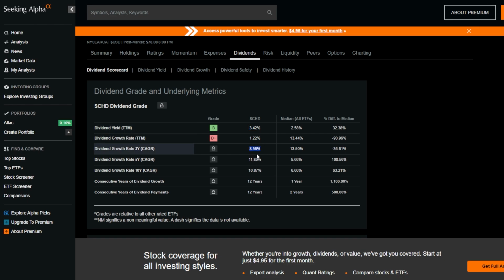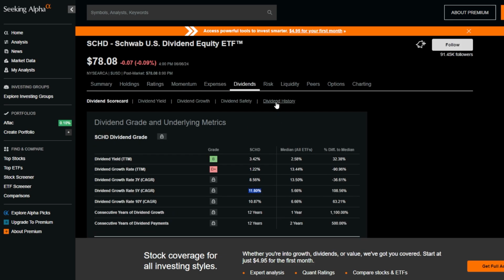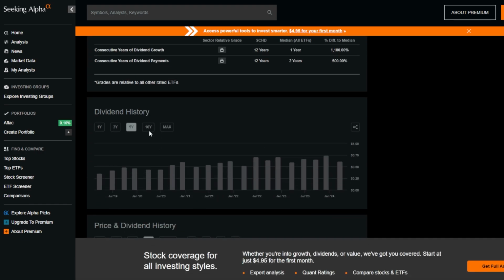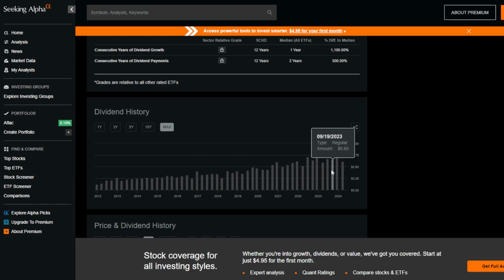Also, very important metrics like dividend growth rate, and maybe one of my most important favorite tabs is if you click on dividends, then click on dividend history, you can see all the dividends more or less that a stock or ETF has paid over time.